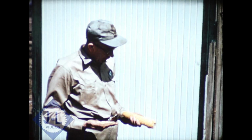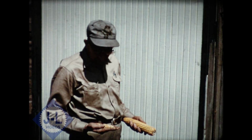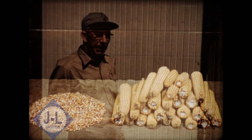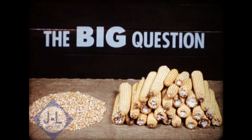This is a problem for every modern corn farmer. Should he make the switch to field shelling, or should he continue his present system of ear corn harvest? Sheller or picker? Ear corn or shell? This is the big question.